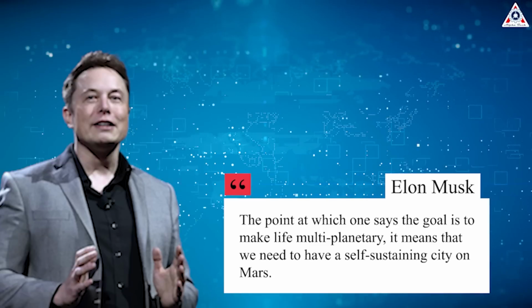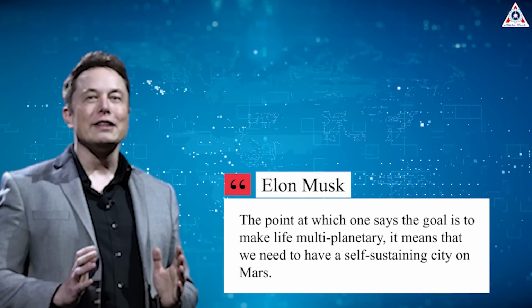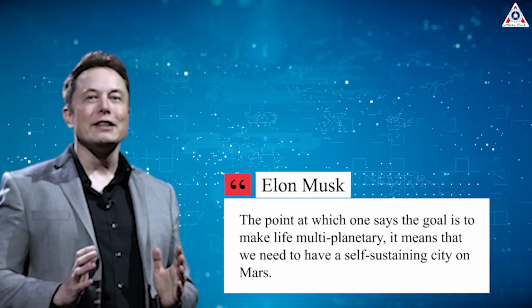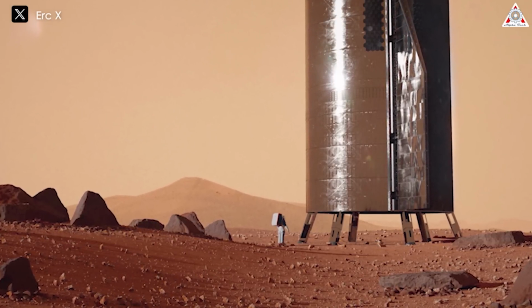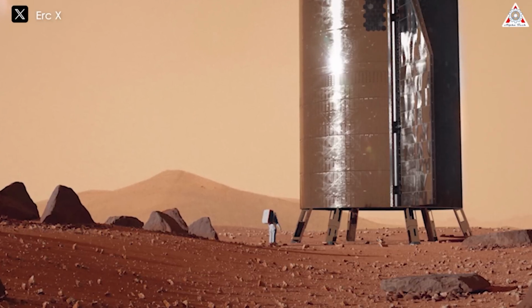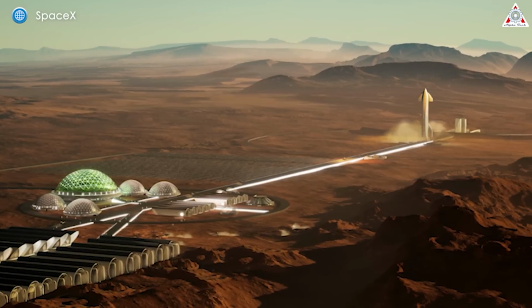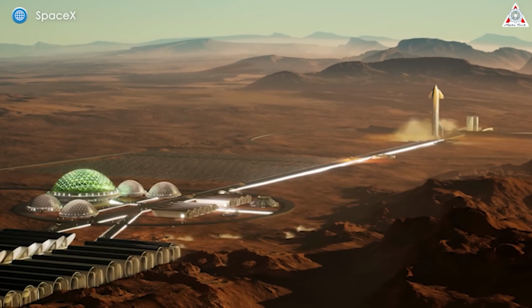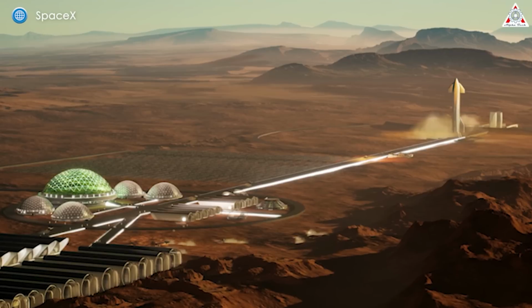"The point at which one says the goal is to make life multiplanetary, it means that we need to have a self-sustaining city on Mars," Musk said. "That city has to survive if the resupply ships stop coming from Earth for any reason whatsoever. Doesn't matter why. If those resupply ships stop coming, does the city die out or not? In order to make something self-sustaining, you can't be missing anything. You must have all the ingredients. It can't be like, well, this thing's self-sustaining except for this one little thing that we don't have.